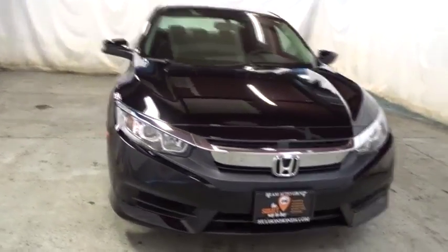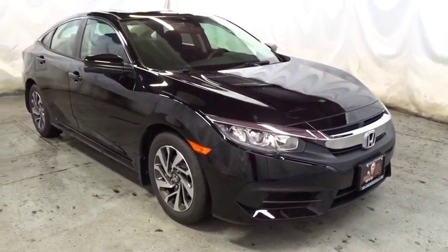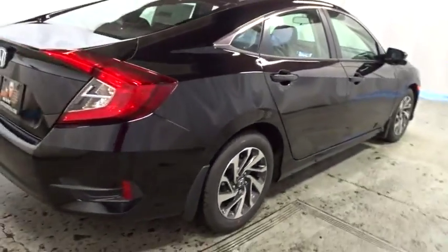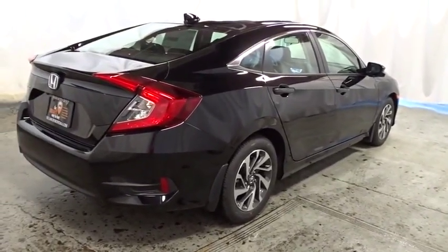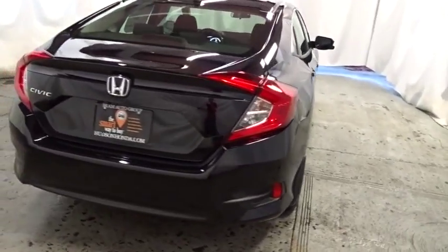Keyless entry, backup camera, Bluetooth, front wheel drive, trip computer, tachometer, day and night rear view mirror, brake assist, outside temperature gauge, automatic air conditioning, cloth seat trim, engine immobilizer, body color door handles, four-piece floor mat set, low tire pressure warning, power rear window sunshade.